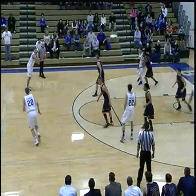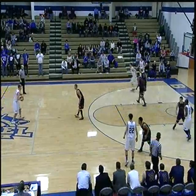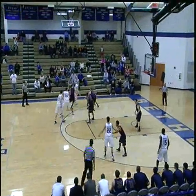Miz waits for a cutter, comes back out to Gerber. Back out to the top now to Schaus. Matt Schaus looking for some help. Goes left side now to Mislin. Deep left corner now to Gerber. Gerber waits for Schaus. Schaus on the pickup.